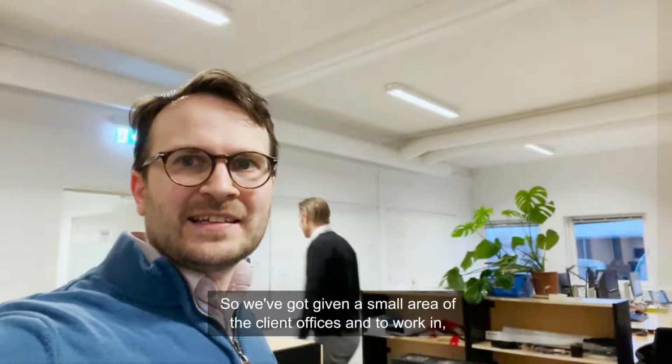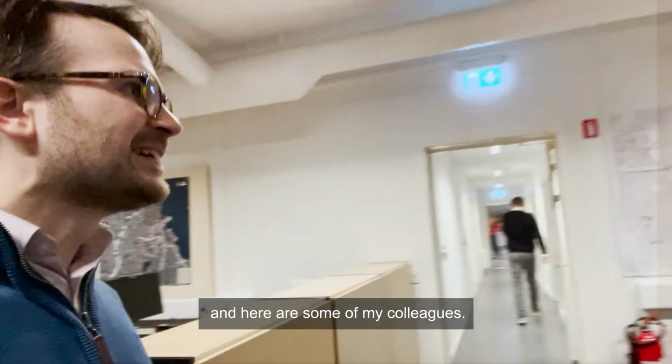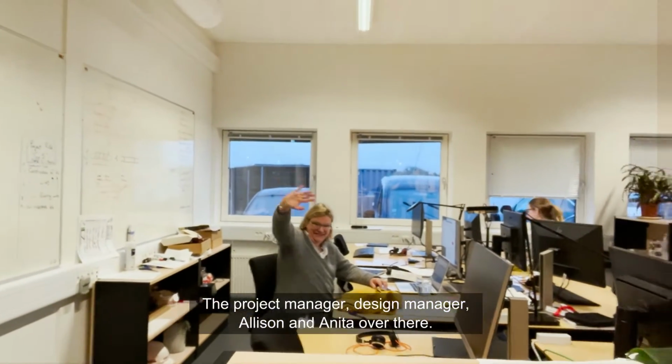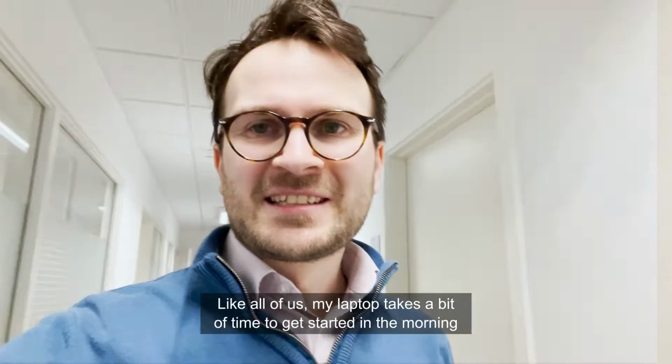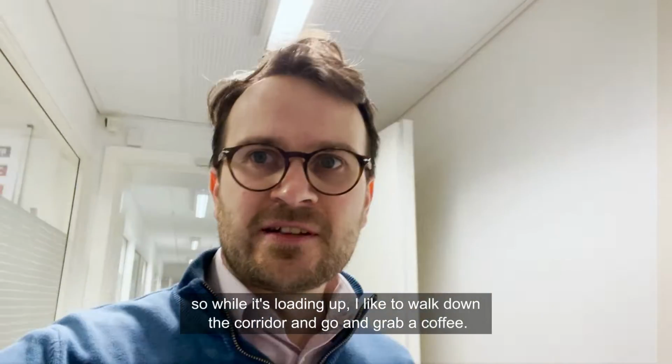See you inside. So we've got given a small area of the client offices to work in, and here are some of my colleagues. The project manager, design manager, Alison, and Anita over there. Like all of us, my laptop takes a bit of time to get started in the morning, so whilst it's loading up, I like to walk down the corridor and go and grab a coffee.